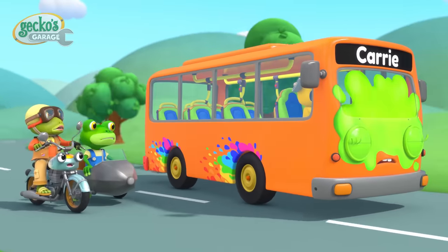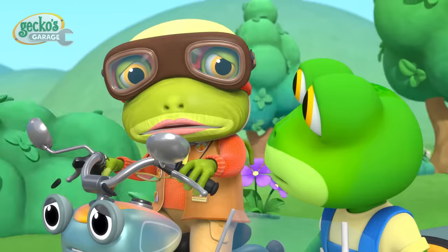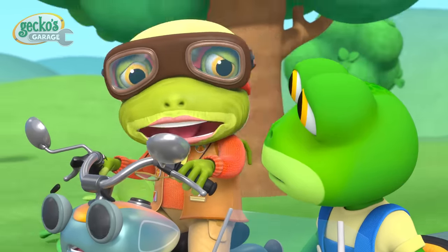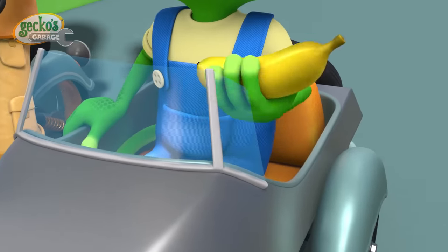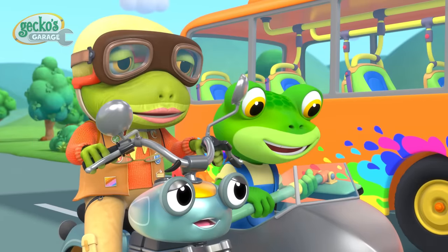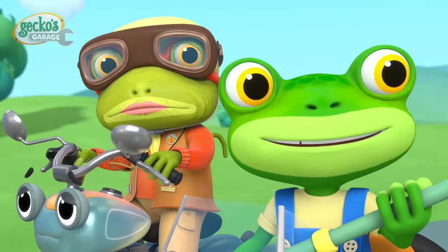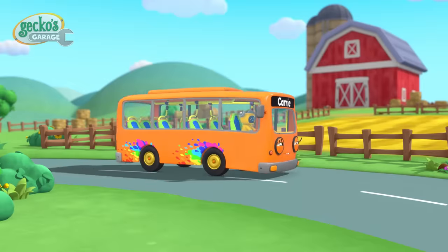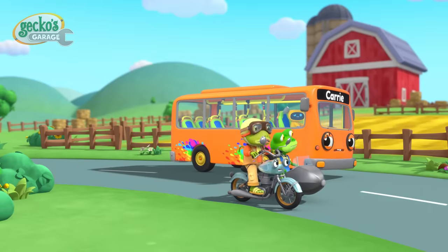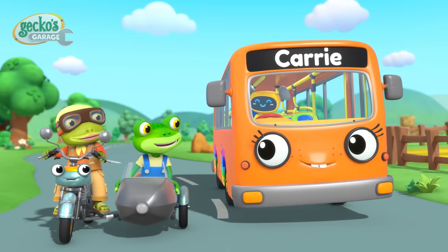Hold on, Carrie! There must be something we can use to clear your windscreen. Look in Miles' sidecar, dear. Of course. No. Aha! A mop. Perfect. Great. Now, Carrie. Whoa, Carrie, that was close. Let's get back to the garage and fix you up.